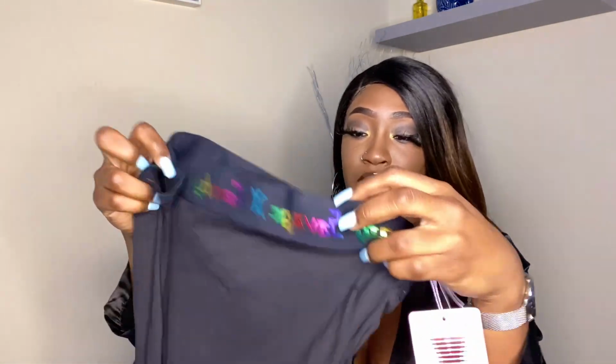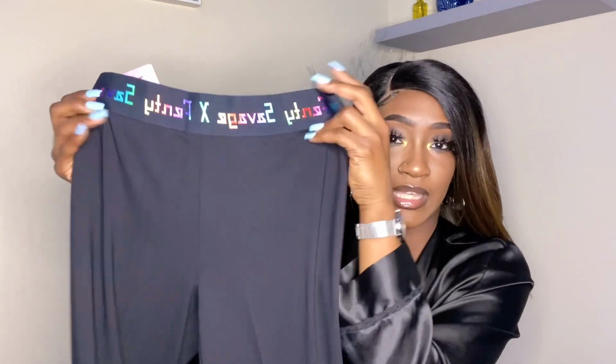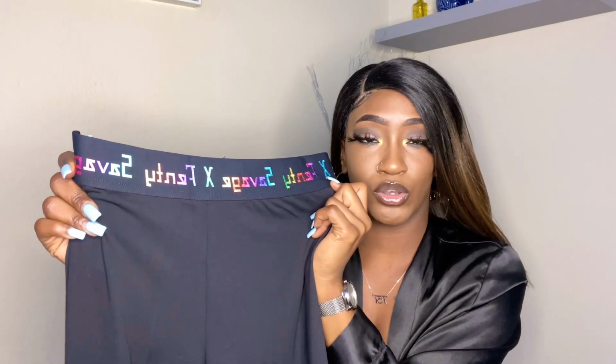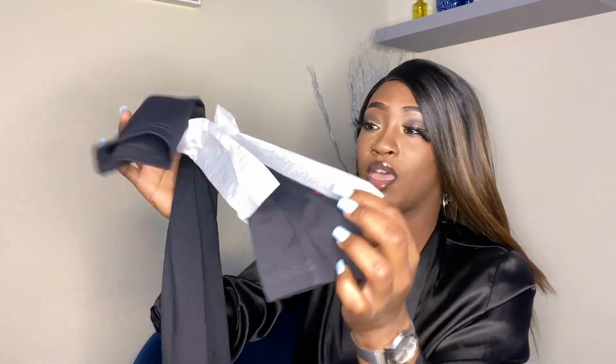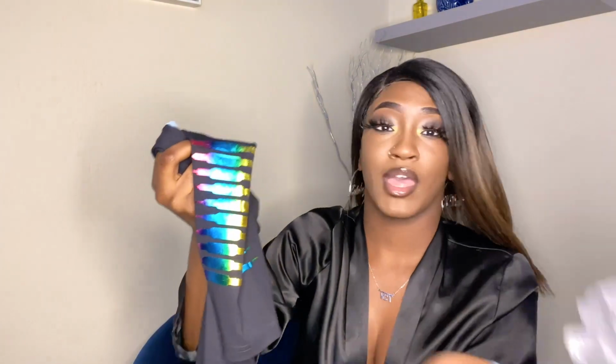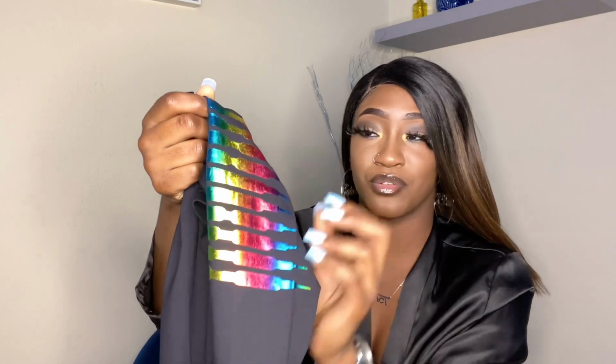Okay, last but certainly not least, we have the logo leggings, the party foil logo leggings. They're really, really long. Oh, there's another thing on it. Really, really cute. Ooh. And the party foil is also at the bottom with the X on it, like the other ones, but just more fancy, I guess.